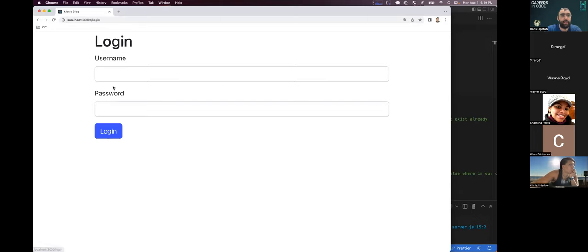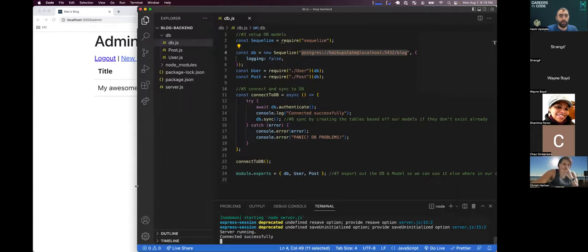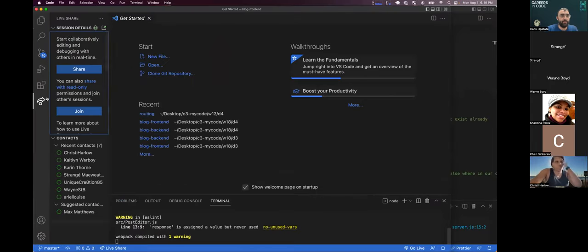I should be able to log in. My username is Max. My password is super secret. If you have changed it, you should know what you've changed it to. And we should be in this screen. I believe we made our delete button work, but we have not gotten our edit button to work. So I'm going to poll here, make sure everyone is set up. And while I have that poll going, I am going to go start live streams.